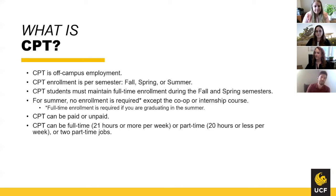So when we're talking about CPT approvals, it's for the current spring semester, the upcoming summer semester, the following fall semester. If, for example, you were to have an internship with a company that started this semester in the spring and went through the summer, you would need to keep in mind that you would have to apply again before your spring semester CPT authorization ends if you want an unbroken approval to continue to work at that internship through the summer.